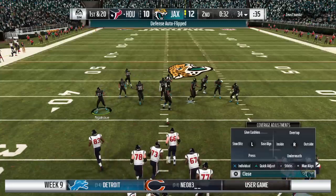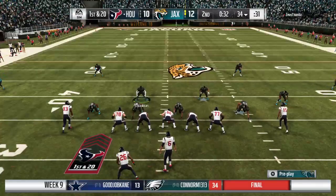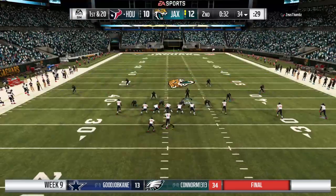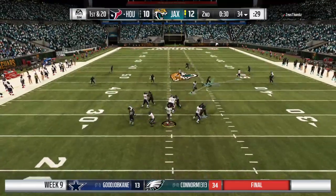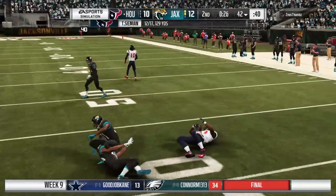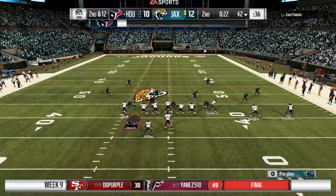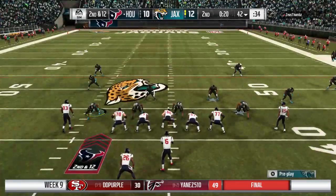They're backed up here with a 1st and 20 now after the holding penalty. A shotgun snap for Simeon. Over the middle, it's Jared Cook. And at the 42-yard line here and brought down there. It's an 8-yard pickup, and it'll be 2nd and 12.